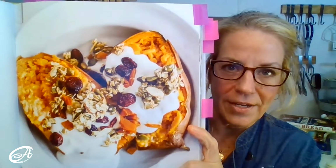Now let's get into some photographs that just make my heart sing, and I hope will do the same for you. Because in the end, if you're going to sell me a vegan cookbook, boy, it's got to look delicious, right? Check this out. What a cool idea this is. This is breakfast sweet potatoes.